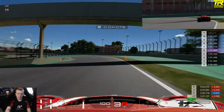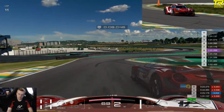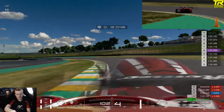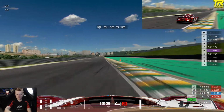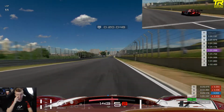So we go to Interlagos. Now I'm on lap number 11. I've not really spoken about the laps in this test. I'm doing a minimum of 10. Now if I think there's a little bit more time in it, and I do believe that in this car on this track at this point, I will do another lap just to make sure I've got the right time in. But it's mainly the middle sector here.